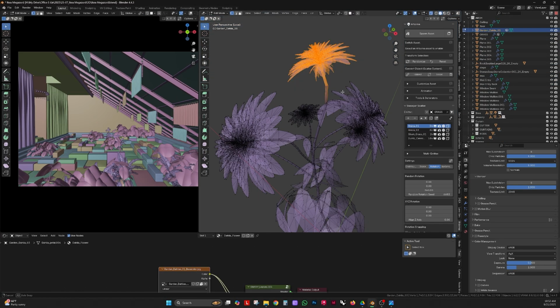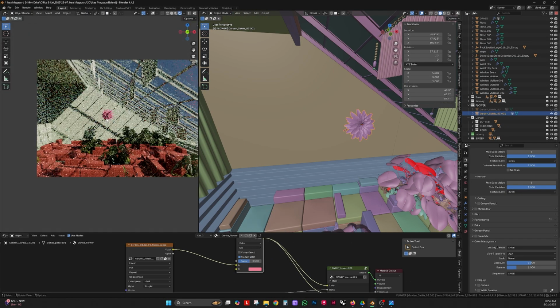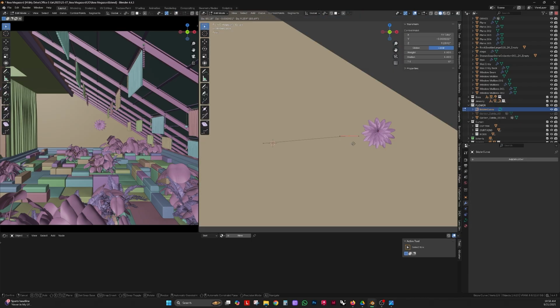Lighting stayed simple. Using the physical atmosphere add-on, I set one strong directional sun to rig through the atrium and highlight the structure. The glass roof does most of the magic.